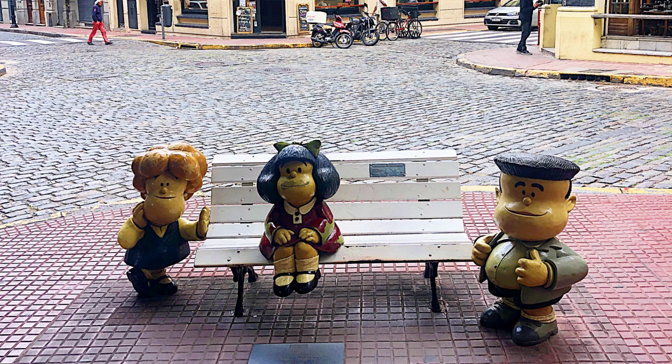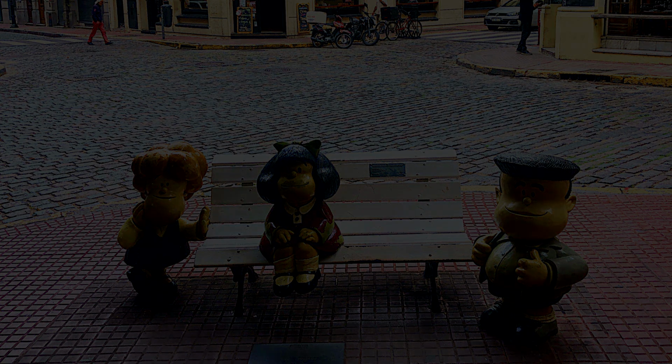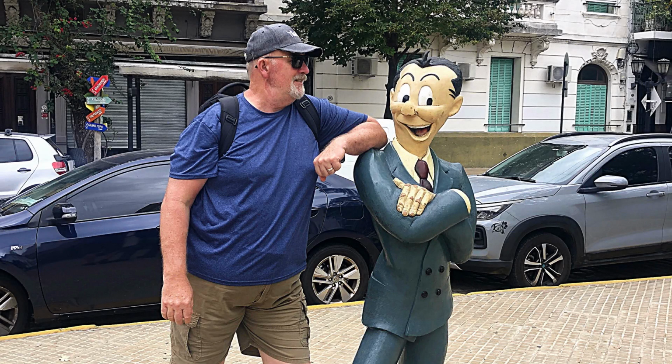One tip for those that may want a picture with Mafalda on the bench. If you have a day other than Sunday, return on that day. On Sundays, there's a very long line of people wanting to get their picture taken.